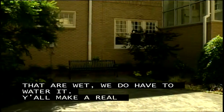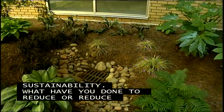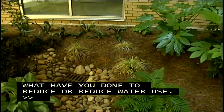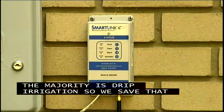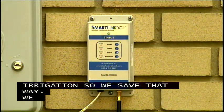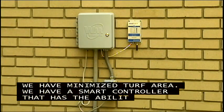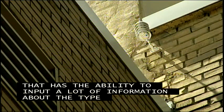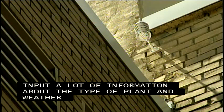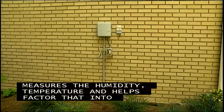Well, it's really a water-wise plan as far as irrigation. The majority of this campus is drip irrigation, so we save water that way. We've minimized turf areas so that we don't have a lot of turf. But we've got a smart controller, which has the ability to input a lot of data about the environment, the climate, the type of plant. And it also has a weather station that measures the transpiration, the humidity, the temperature, and helps factor that into when the plants need water and how much water they need based on the data we input into the controller.